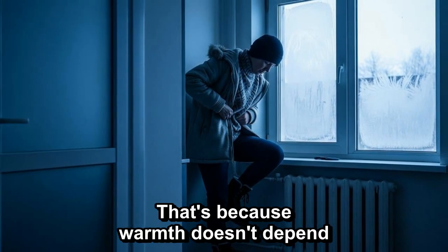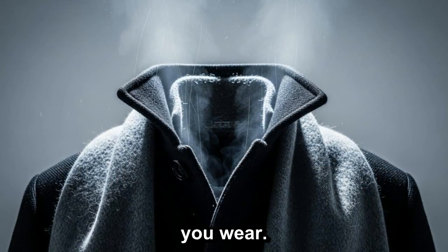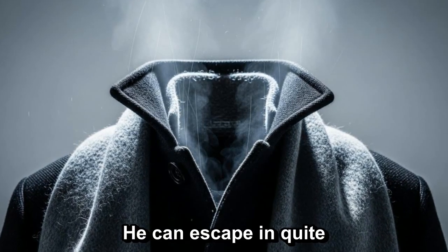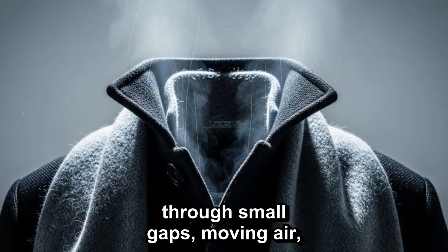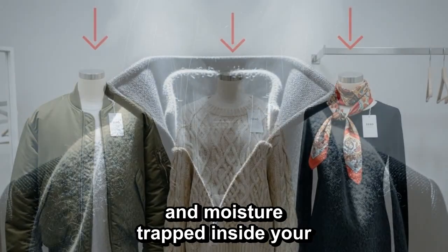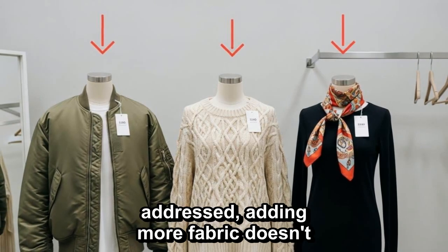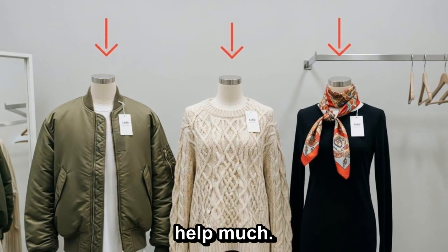That's because warmth doesn't depend only on how much clothing you wear. It depends on how well your clothes work together. Heat can escape in quiet, invisible ways, through small gaps, moving air, and moisture trapped inside your layers. And if those problems aren't addressed, adding more fabric doesn't help much.